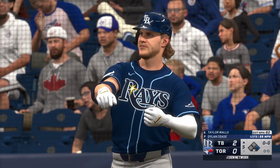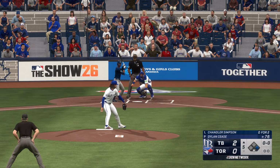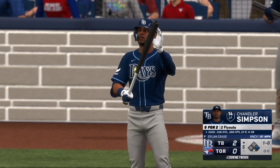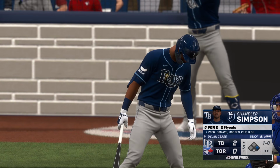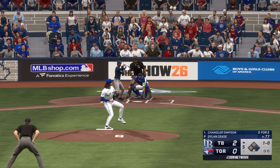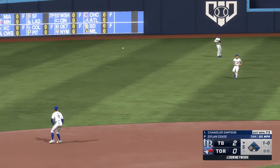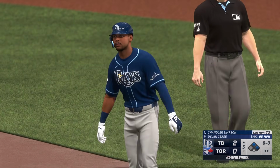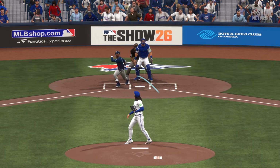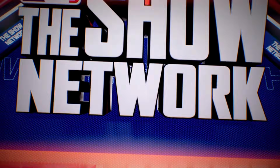Up next for Tampa Bay, left fielder. Here's the Rays leadoff hitter, Chandler Simpson. Just missed. That's a ball. In the air out to center, and it falls. Throw back in quickly. First and second now with nobody out. He made that look easy, keeping his bat in the zone on plane for a long time. That leads to a high contact rate and more barrels. Even when you don't get it great, it's still hit hard enough to dunk something in like that in front of the center fielder.